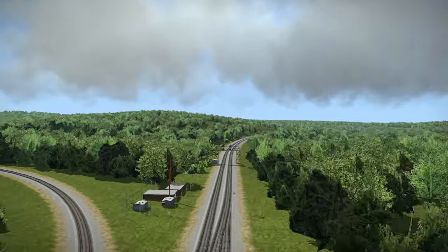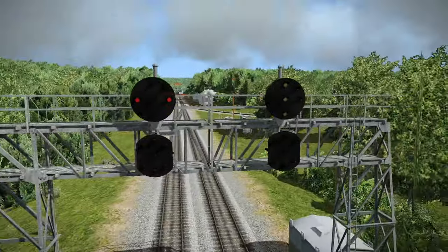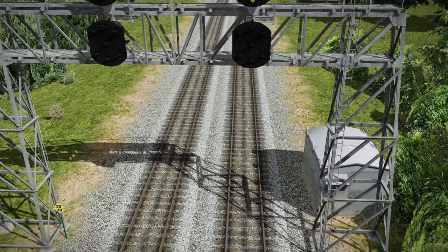But let us continue on down. Let's take a look at these. I do like seeing these. Those are cool. Ooh, did that just change? We might actually have a train coming.